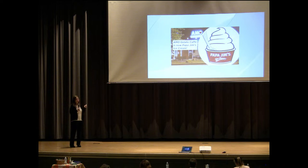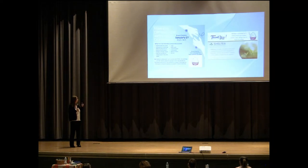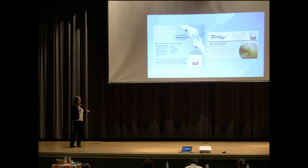I did my donation drive at the new Papa Jim's location. This is a digital poster that I made to the left. I made it and then I dispersed it on Facebook at the beginning of the week before the shelter. This is just telling people what, when, who, where, and why. And then on the right is a voucher that Papa Jim's was kind enough to make for me that gave people the motivation to come in and donate for such a great cause.